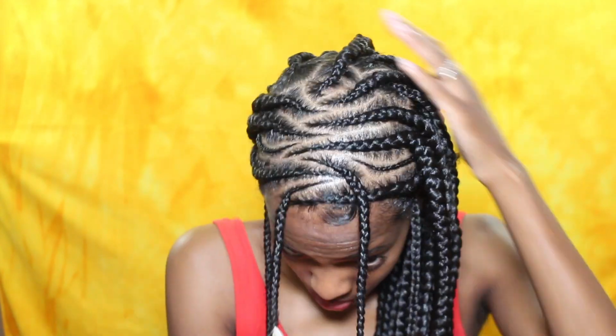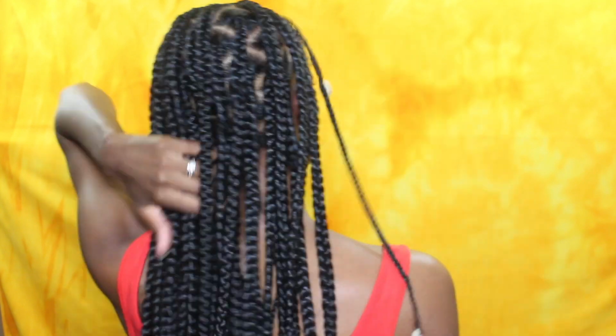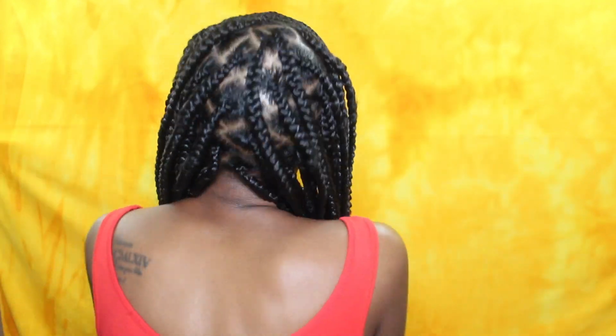You could add more hair jewelry. I ended up adding more hair jewelry later. I usually like to do that when the hairstyle is getting old or my ends want to be real unruly and don't stay within the braid.